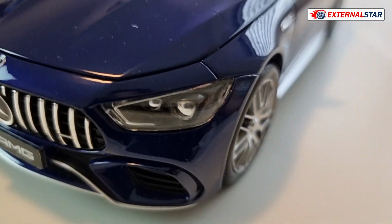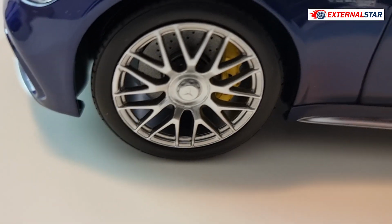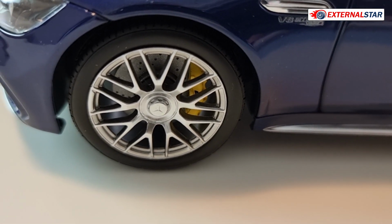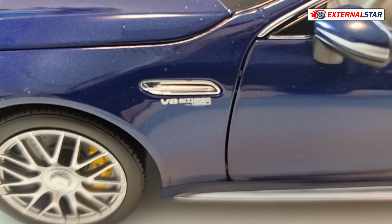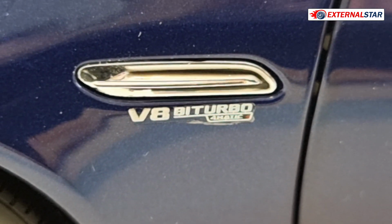So we see the LED, I don't know if this is really LED or laser, guys, but they look really awesome. And then when we check from the side, we have here the wheels, and you see the brake caliper, which is yellow. We see the brake disc and quite some nice wheels. But what is really nice here is this V8 biturbo 4Matic, which is really greatly done. This logo is awesome.